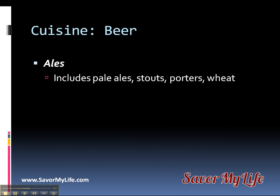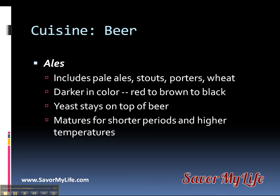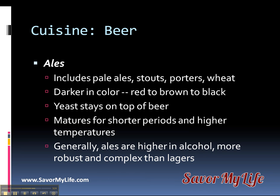Focusing on ales, that's everything from pale ales to stouts, porters, and wheat beers, and they tend to be a little bit darker in color, anything from red to brown to black, like we talked about, a chocolate color. The yeast stays on top of the beer, and it matures. Its characteristics are that it matures for shorter periods, but you can do it at higher temperatures. So that was important as it was being developed hundreds and thousands of years ago. Generally, they're higher in alcohol content and they're more robust. There's more body, and they're more complex, with different tastes than lagers.